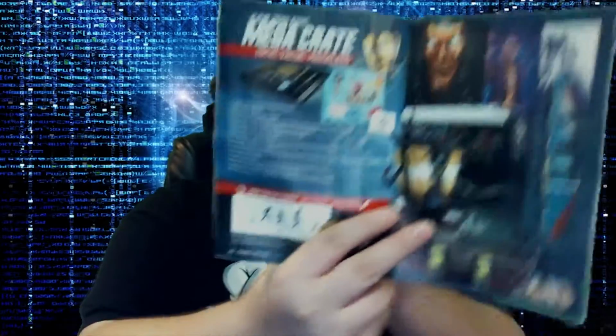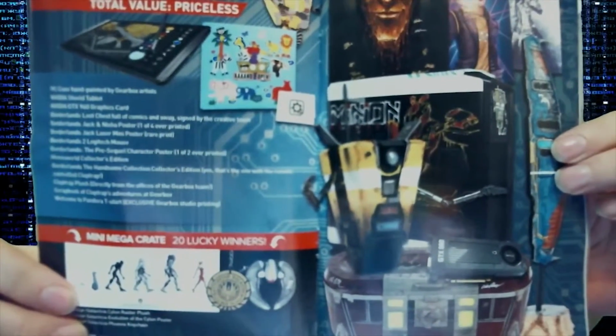Loot Crate at Comic-Con 2015. Word search puzzle, and it looks like a coloring page, perhaps? Maybe connect the dots? No, I can't tell. Here's all the stuff that could have come in the Mega Crate. Let me go ahead and show you guys that really quickly. Which would have been really cool to go ahead and get, because it would have had, like, a tablet, a graphics card, Borderlands loot chest, just all kinds of really freaking sweet stuff. But we weren't that lucky this year.